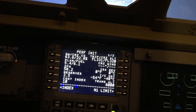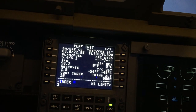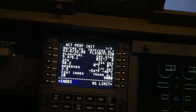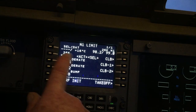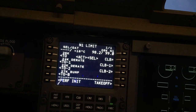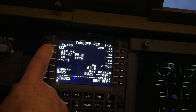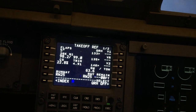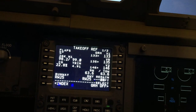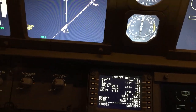Our cruise wind is 3108/08. Good. Execute. We're going to just put in here the /16. For takeoff, we'll use flaps 5. Calculate center of gravity there and 146. Okay. We now have everything that we need to do the rest.